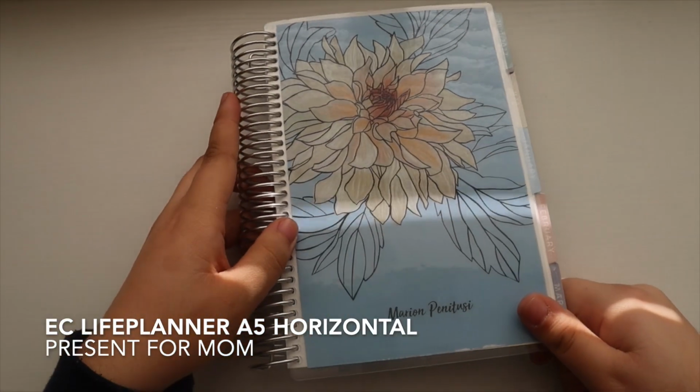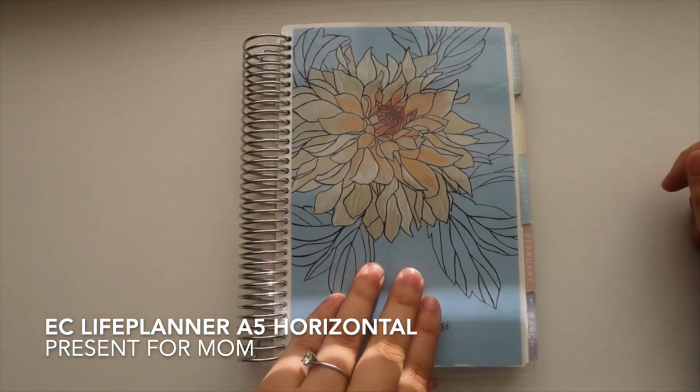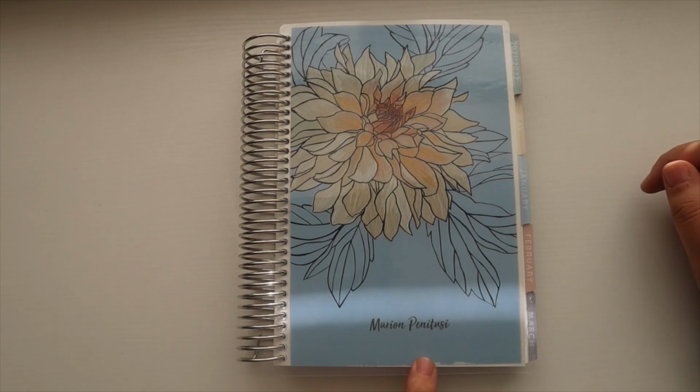So I'm going to start with my purchase from the Erin Condren store on Black Friday. So I did go shopping with my mom. So first up is an A5 planner for my mom.